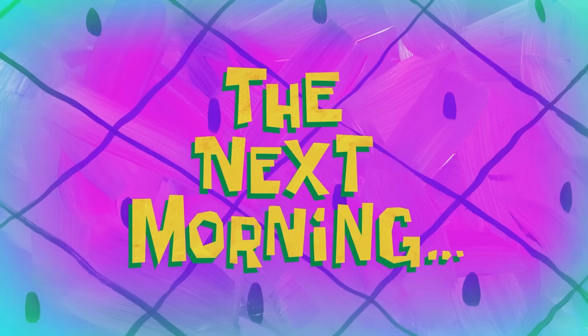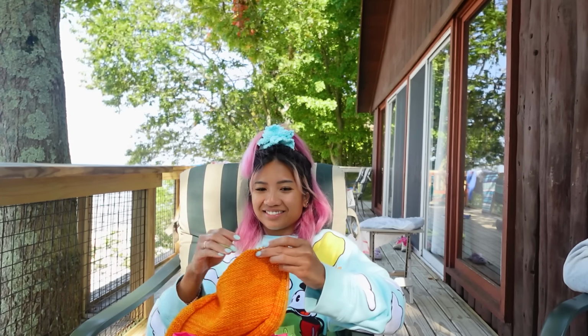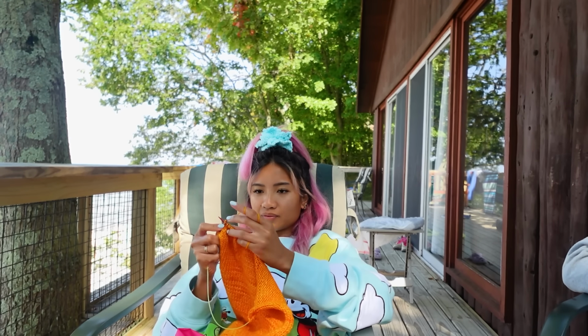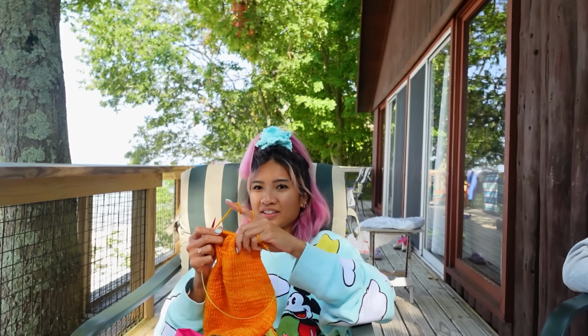The next morning. And you dip it in the spicy sauce. Bring it to me! Just had like 100 different versions of tostadas. Oh, do you want to see the shirt Zach gave me? It's crazy. Yes.